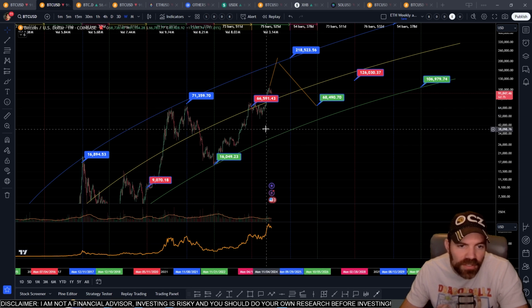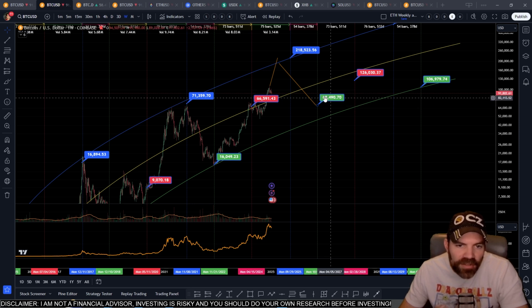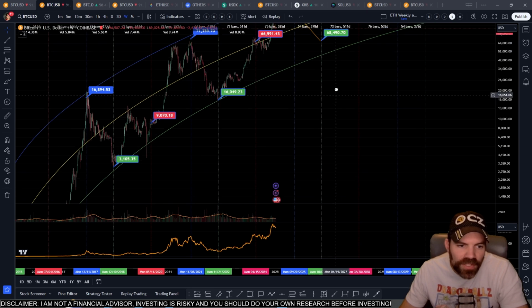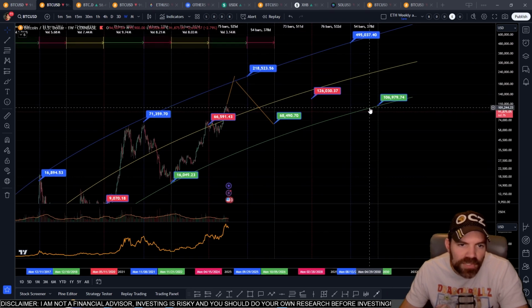And there's another reason, and that's because every election, we've never gone below that price again. So on November 5th, the price was wherever it is, right about there, 68,400, right? So that's why I have it marked right here as the potential bottom. This would obviously change the curve for the bottoms, and the bottoms would start coming up, right?